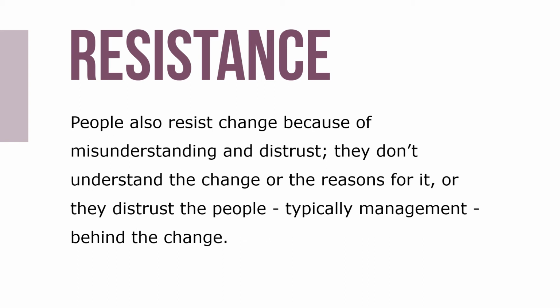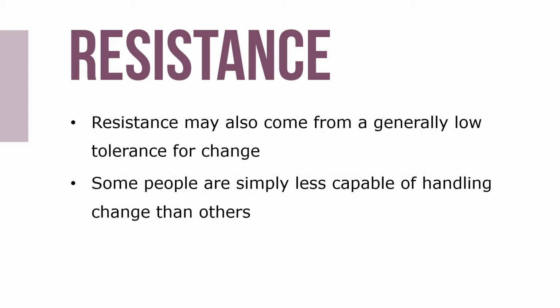Resistance isn't always visible at first. In fact, some of the strongest resistors may initially support the changes in public, nodding and smiling their agreement, but then ignore the changes in private or do their jobs as if they always have. Resistance may also come from a generally low tolerance for change. Some people are simply less capable of handling change than others. People with a low tolerance for change feel threatened by uncertainty associated with change and worry that they won't be able to learn the new skills or behaviors needed to successfully navigate change in their organizations.